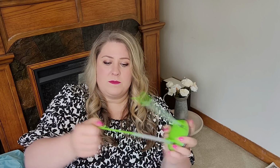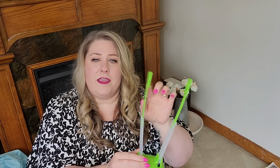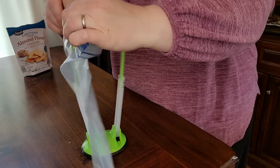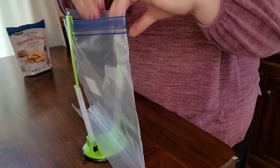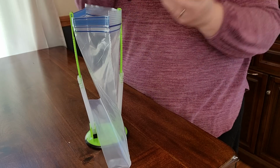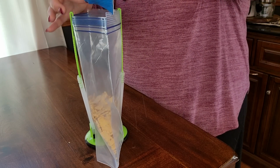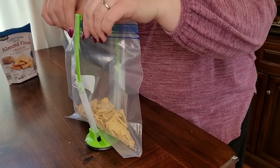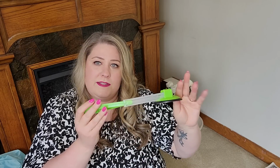The thing I really appreciate about this is you can use the smaller Ziploc type bags, or these arms do extend out so that you can fit a gallon size bag in here. They have the little clips on the side so the bag slips right in and creates a nice opening for you to pour all of your ingredients into. And it does have this rubber gasket on the bottom so that when it's setting on your counter or your table, it's going to keep it from slipping. So I have been really excited to use this, and the arms also fold down. So you can see it's nice and flat, so it'll slide into a drawer and not take up a lot of space.